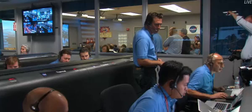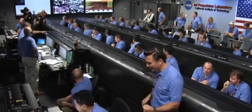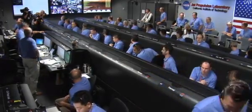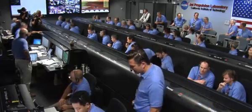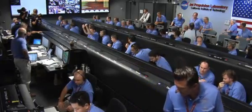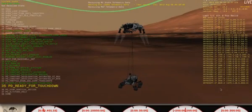Standing by for sky crane. Constant velocity nominal. Altitude error 5.9 meters. We found a nice flat place. We're coming in ready for sky crane. Down to 10 meters per second, 40 meters altitude. Sky crane has started. Descending at about 0.75 meters per second as expected.